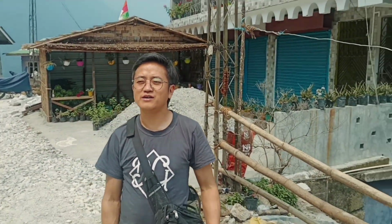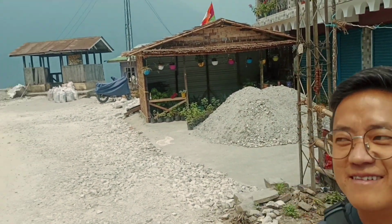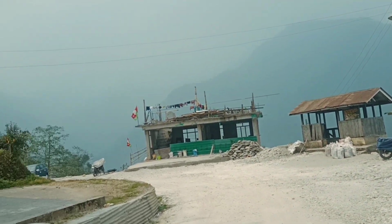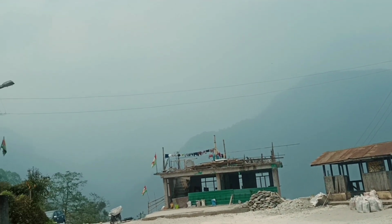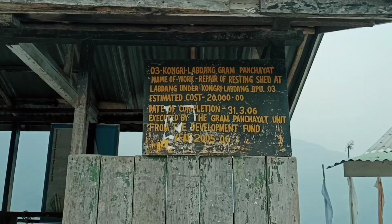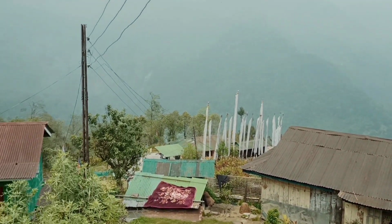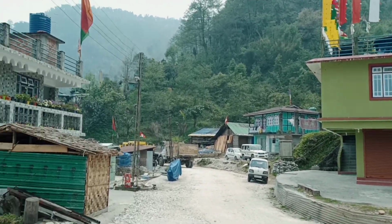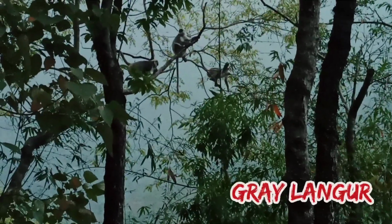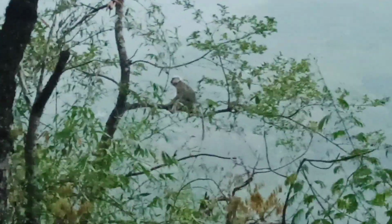Finally, guys, we are here at the destination. This is Labdang, West Sikkim. You can literally see mountains up there, but because of the clouds, it's not visible. These are langur, you know. These are not the normal monkey, you know. Like they are in the wild. You see.